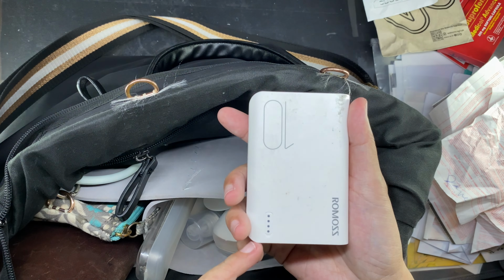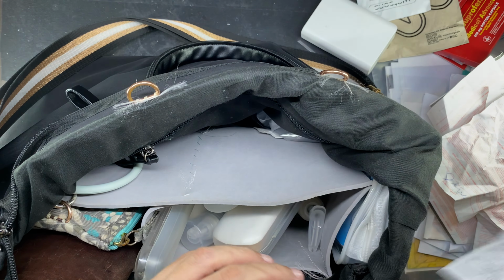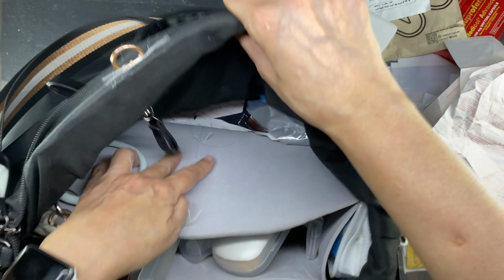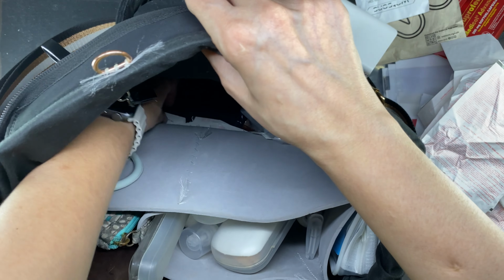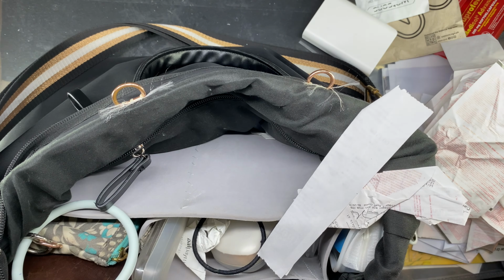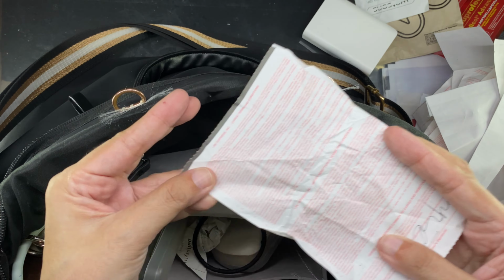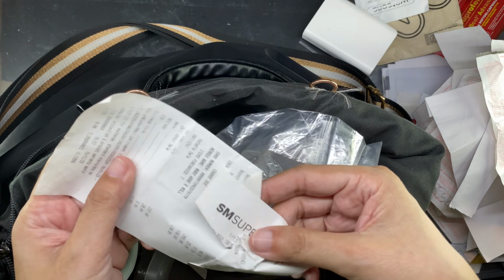Here's the battery pack that I use with my iPhone. It is just 10,000 milliamperes. And a few more receipts and even more waybills. So far, response to my books stash is going well. And it has gone well since day one, largely because most of my friends are fellow writers and academics like professors and graduate students. And these people, just like me, are heavy consumers of books, not only for research, but also for enjoyment. I do have even more books to take out from storage in the coming week, and I will be posting them for sale as soon as I have them.